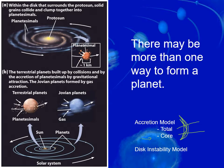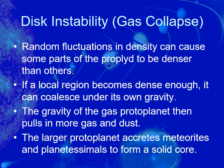It's entirely possible, though, that Jupiter and possibly Saturn formed in a different process that we call the disk instability model. In the disk instability model, sometimes called the gas collapse model, what happens is in that proplet, random fluctuations, shock waves, turbulence, a variety of different things can cause one part of it to end up being thicker and denser than the rest. If that happens, then gravity pulls that section together all by itself. We don't need to get an accretion of a core. It just directly pulls itself together out of the hydrogen and helium and other stuff that's in there.